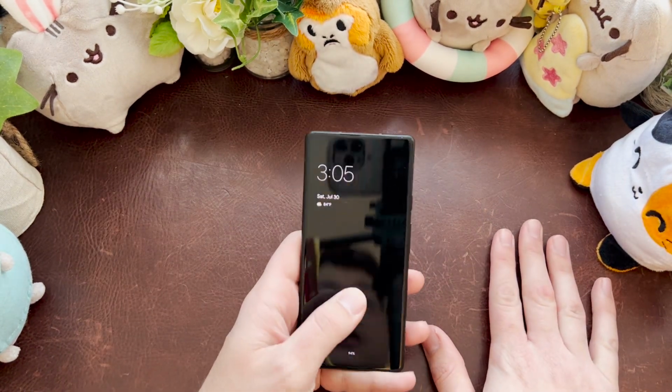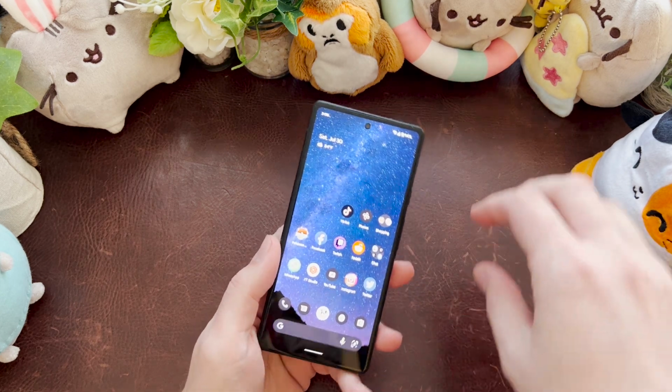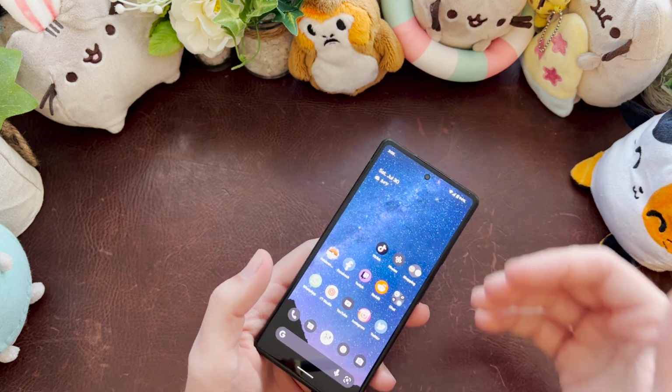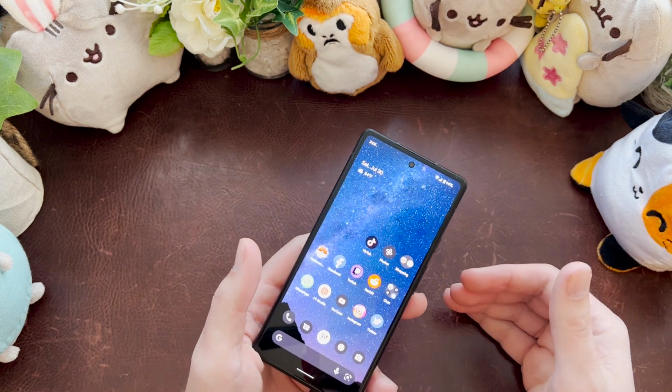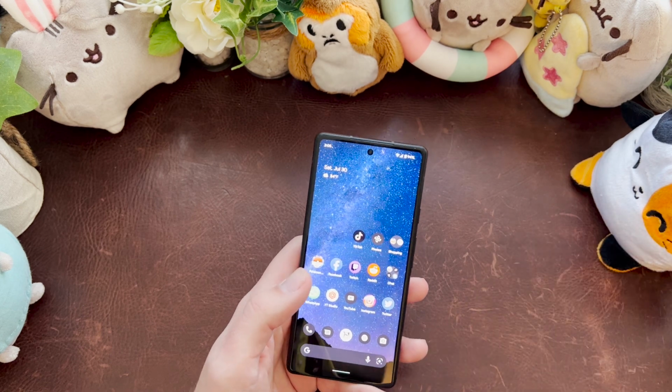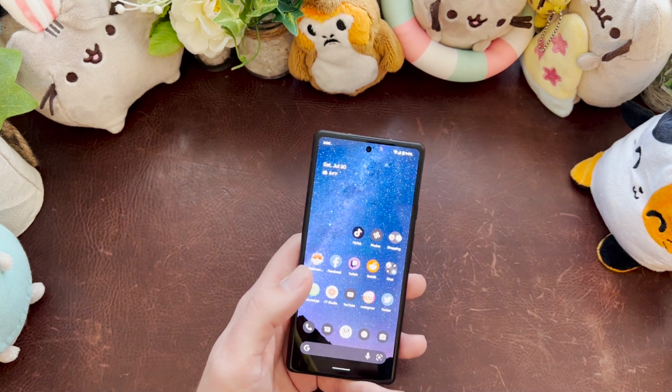I'm really looking forward to seeing this device on Android 13 because I'm running the April security patch. Mine has not gotten the July patch yet. I don't know if they're waiting for August. I don't know what it is. But having used the Android 13 beta and now come back to Android 12, it just really doesn't hold up.